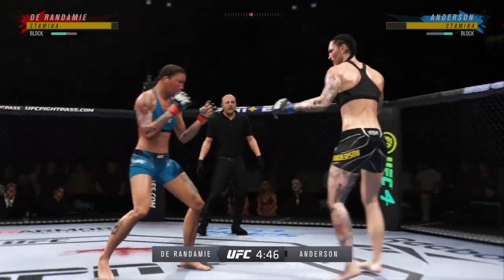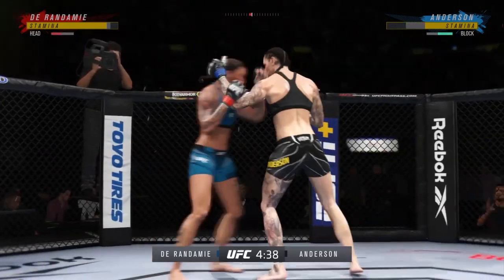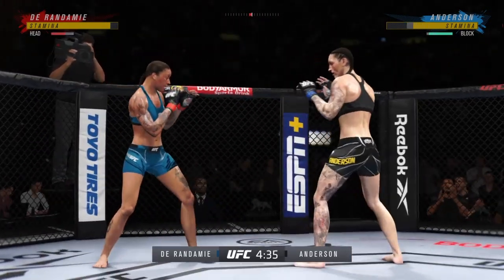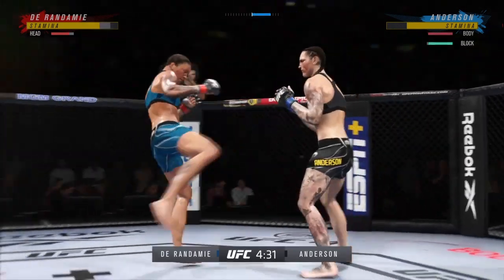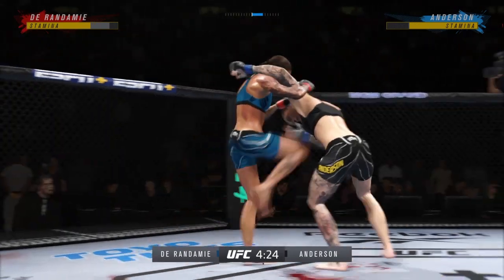Oh, nice job defensively there to get the guard up. Shot is blocked by de Randamie. It looks like maybe she'll go to the hook here. She does, and she lands. She throws this punch so efficiently. She has no wasted action on this technique.